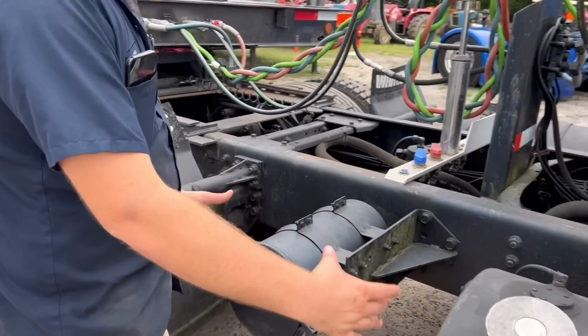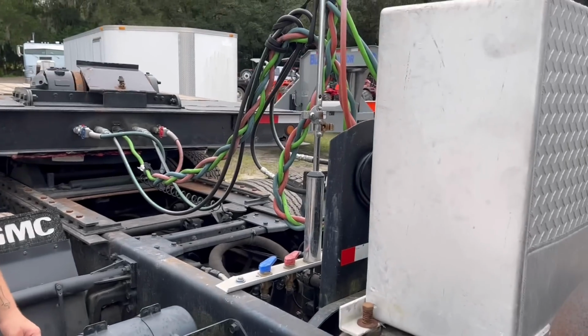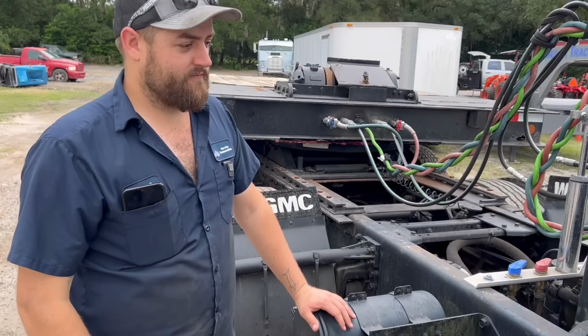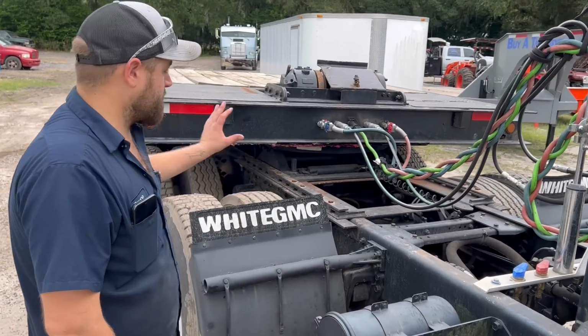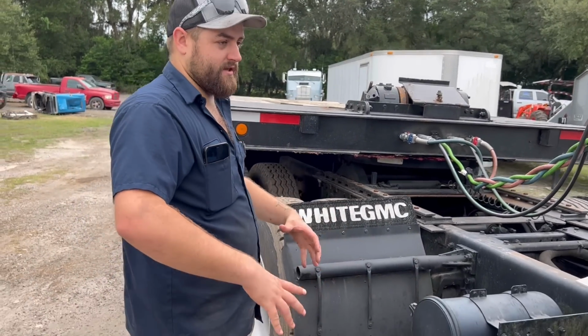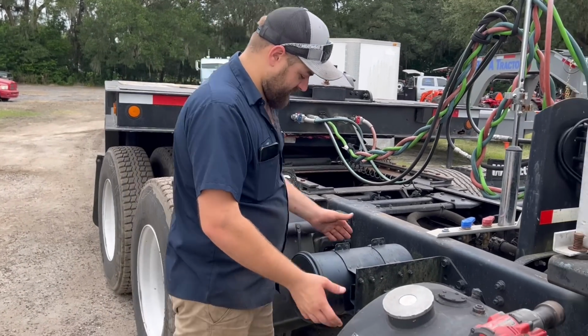So the oil tank I've shown you all that we ordered is gonna go right here. It's 15 inches wide. It holds 25 gallons. I know that right there is probably closer to like 40, maybe 50-ish. But we really don't need 50 gallons of hydraulic oil for this trailer. It doesn't have those big huge cylinders for the detach, so I think we can get away with the one I've ordered.